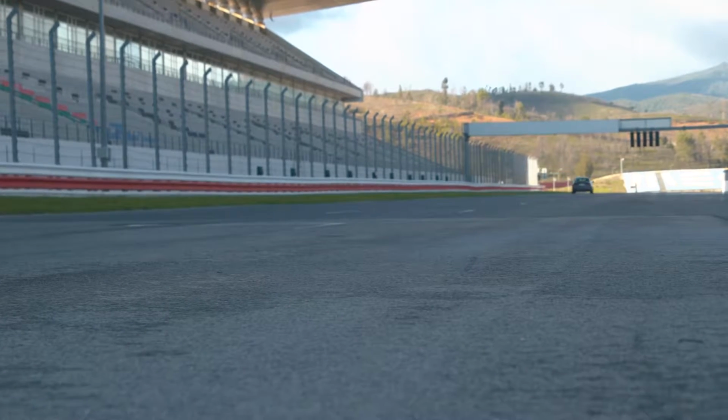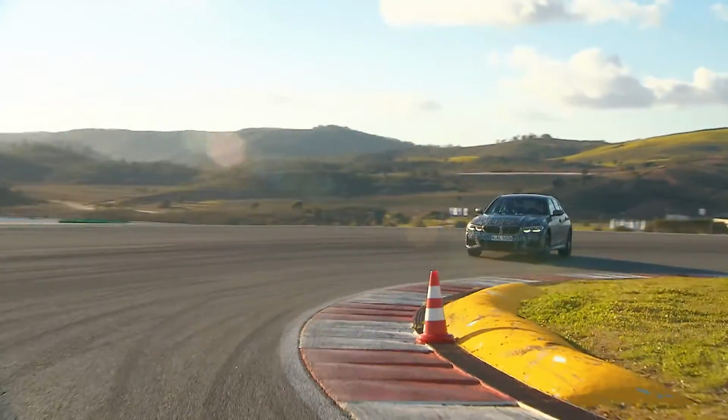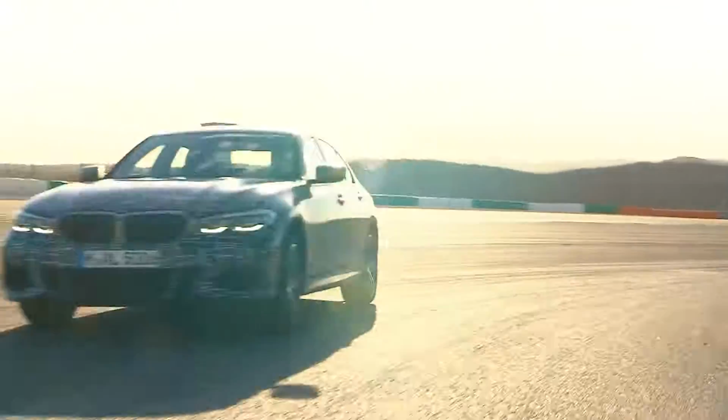I think what it means is this car better be damn good to drive. The handling better be spot on. So let's find out.